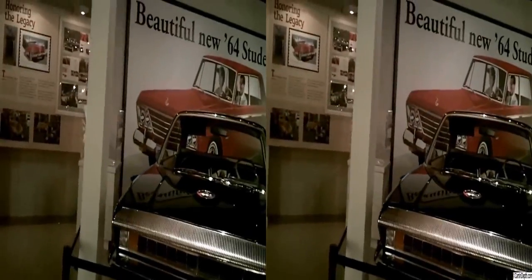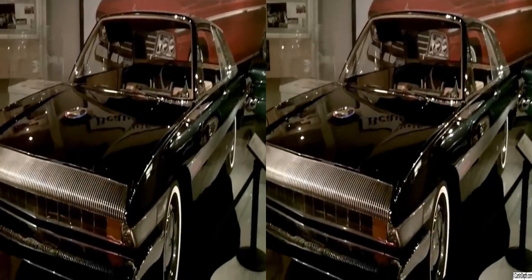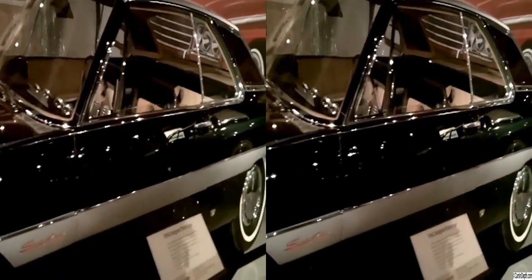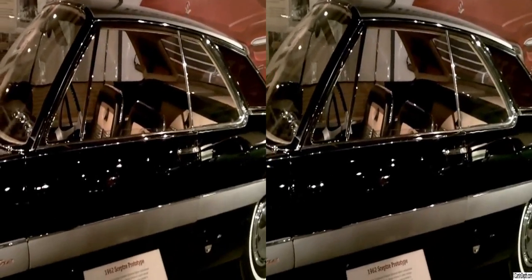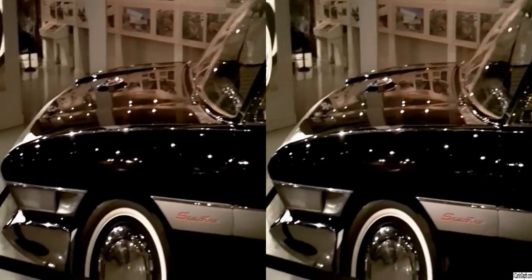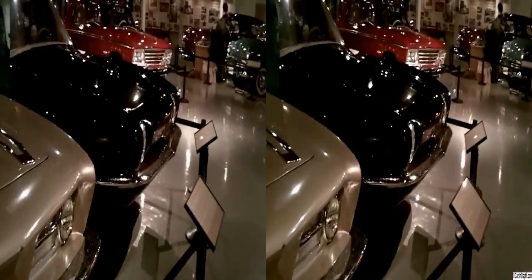Right, here is the Sceptre, which was a design concept for 1962 by Brooks Stevens. It's a really attractive car. Stevens did a number of concepts. There's one in the basement we'll see in a little bit.